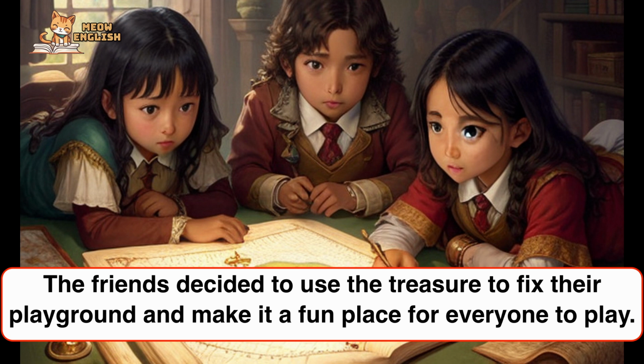The friends decided to use the treasure to fix their playground and make it a fun place for everyone to play.